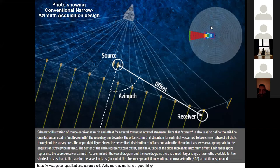And on this picture also, you can see a rose diagram, and maybe you're familiar with rose diagrams, which show the circular distribution of directional data. This photo actually shows a conventional standard industry design, which is narrow azimuth. And it shows on your rose diagram how the center of the circle is representative of zero offset, and outside of the circle is the maximal offset. So zero offset would be at this area here, and maximum offset would be in this location here.